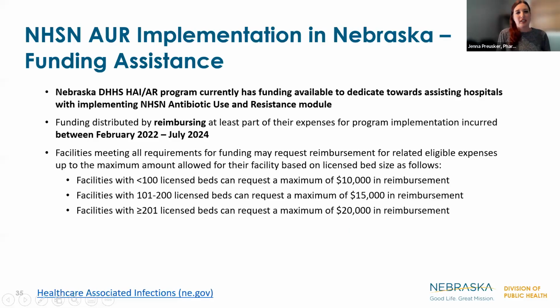Okay. So I really wanted to bring to this group this funding assistance money that we've secured through a CDC grant to help facilities offset some of the cost of putting this in place. I think this is a great opportunity for our state. We've obtained a pretty large amount of funding and we'll be able to help out a lot of facilities with it. So we're excited to share this opportunity with all of you.